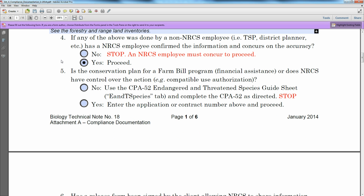If the answer is no, then the compliance documentation is completed in the CPA 52 Endangered and Threatened Species Guide Sheet, and there is no need to complete the rest of this attachment. Complete the CPA 52 as directed under those guidelines. No to question 5 means CTA plans.